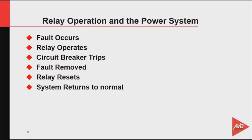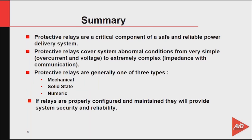All right, we've talked about a lot of things. We've talked about power system components, the actual physical devices. We've talked about the power delivery grid. We've talked about the type and number of relays. We've talked about what faults are, what's present under fault conditions, how our protective relay sees those conditions and takes the appropriate action. So in summary, here's what we're saying.